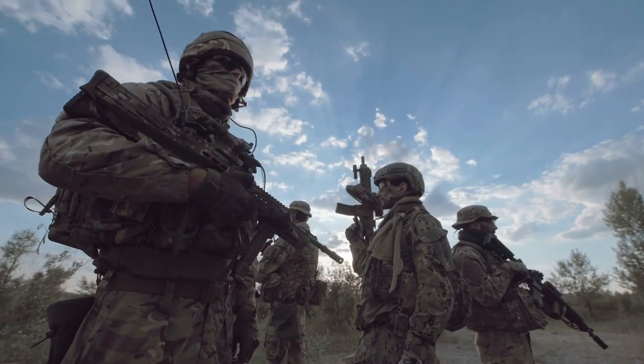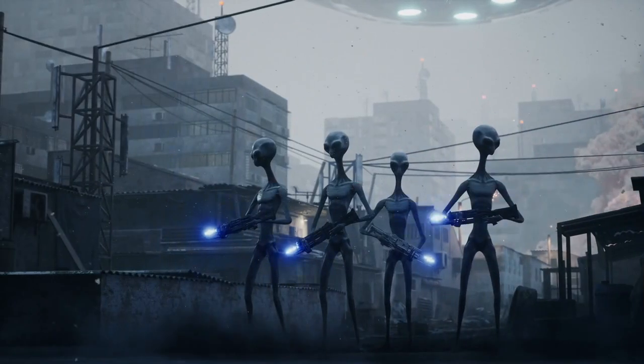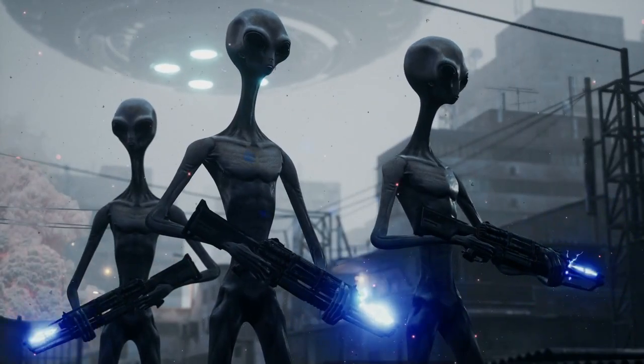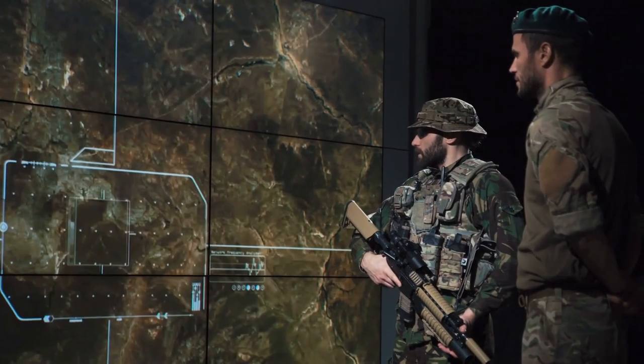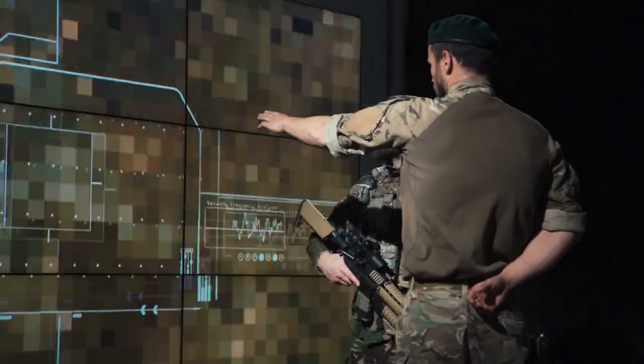In fact, many of the weapons being developed or in use by the US military today seem straight out of science fiction. However, despite how crazy they seem, these weapons and technology have actually been invented or are close to being deployed in combat zones around the world.